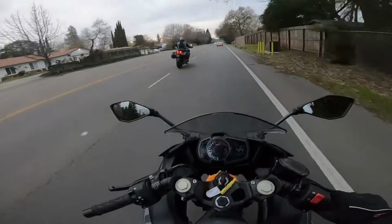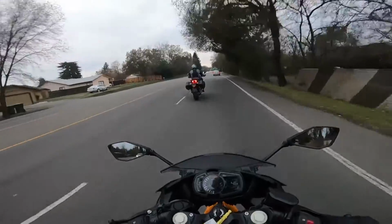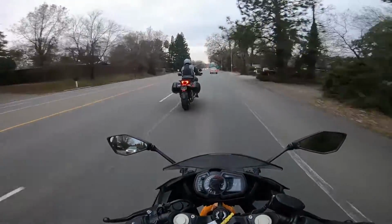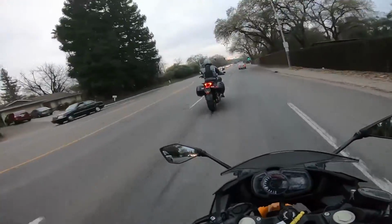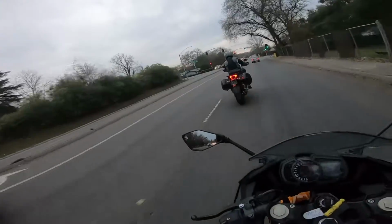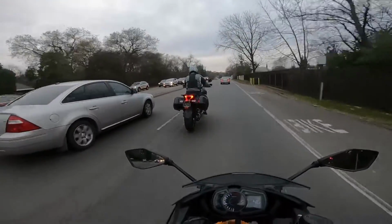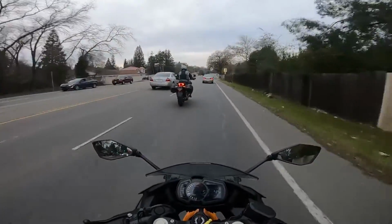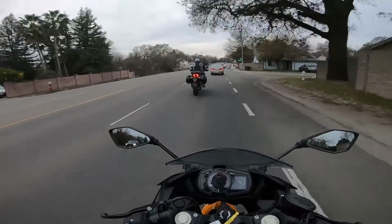So we have a slipper clutch. Power, I mean, it's a 400, right? It's a little peppier feeling than a stock 300, but I don't think my R3 is far behind this thing. There's a lot of bits and pieces available for this bike, so you can make this thing have like 50 horsepower. I think it's kind of crazy, like 55 or something.